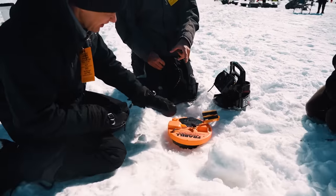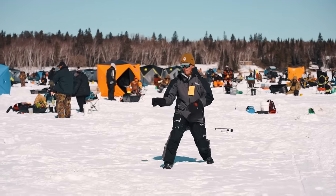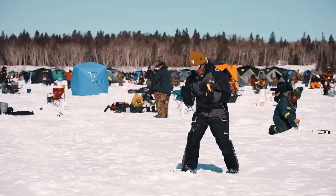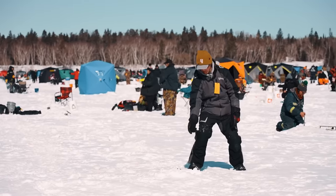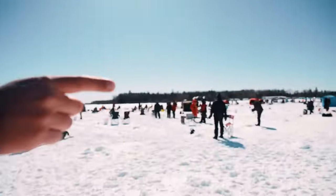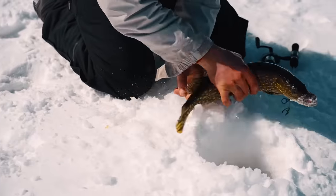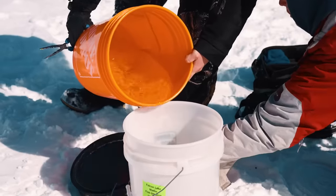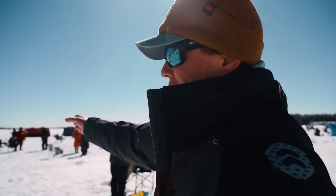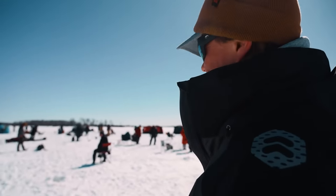3, 2, 1. Oh, he's on. Look at this. Nice work. Thanks. There's Jeremy. That's where the fish was caught. Jeremy would have been taking this a little more seriously. He probably would have caught that fish.